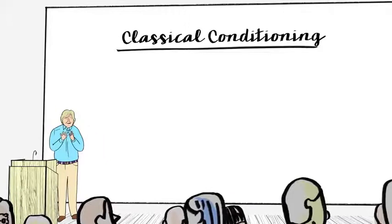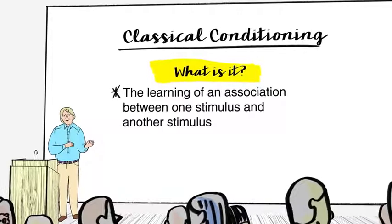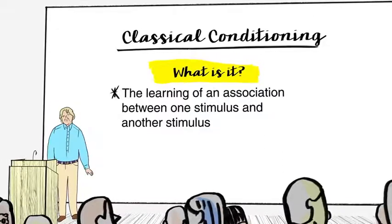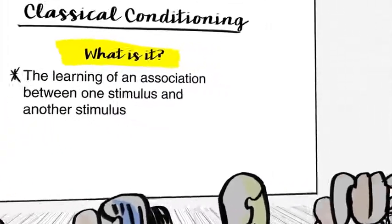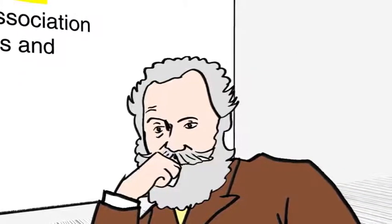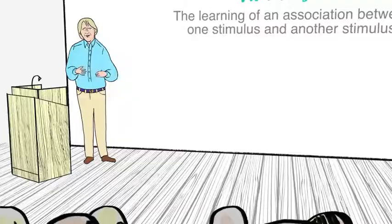The second learning mechanism is known as classical conditioning, and a behaviorist would describe this as the learning of an association between one stimulus and another stimulus. And this mechanism can best be illustrated through a famous experiment by the Nobel Prize-winning physiologist Ivan Pavlov. Pavlov won his Nobel Prize for his studies on the physiology of digestion. And to explore this, he needed to collect saliva from dogs and had an apparatus for doing so.